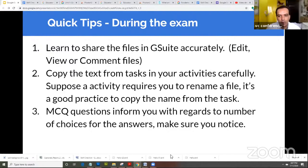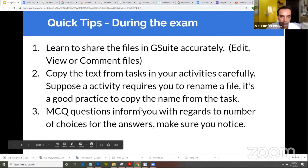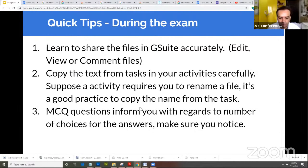MCQ questions, the third one, important tip, it shows you whether the question has 2 right answers or 3 right answers.